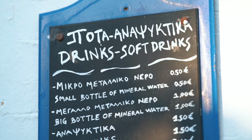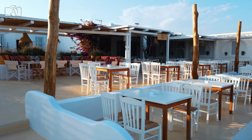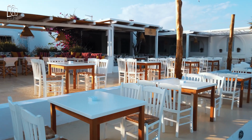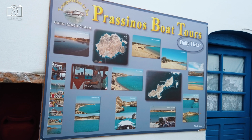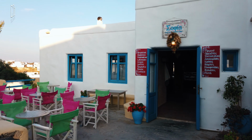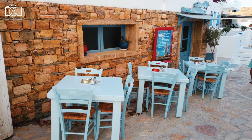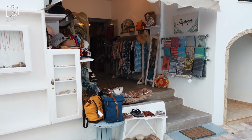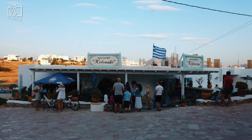Koufonisi tends to be more affordable compared to some of the more popular Cycladic islands like Mykonos or Santorini, offering good value for accommodation and dining. While there are upscale options available, budget travelers can find reasonably priced lodgings and local eateries that serve delicious meals at fair prices. The island's small size and walkability further help in keeping transportation costs minimal, making it a cost-effective destination for many visitors.